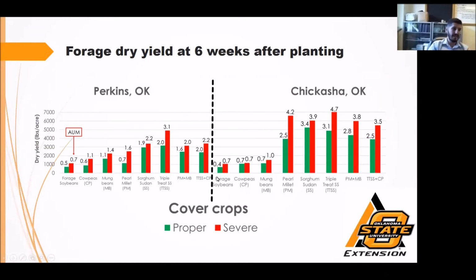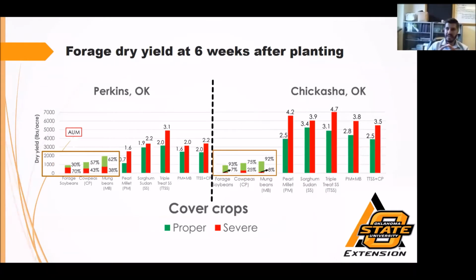Well, not exactly. I just wanted to remember that what we had in Perkins was a high pressure of weed. So as you can see, if you compare the green portion of those bars for the legumes, we have about the same biomass of legume, of forage, coming in both locations. What came more actually was weeds.